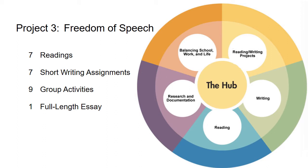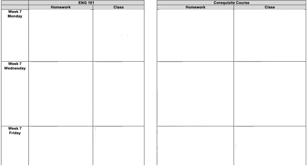But the question arises, how are we going to integrate all the material from the other parts of the Hub, the material on writing instruction or reading instruction or research or non-cognitive issues? How are we going to merge those materials from the book into this Project 3 on freedom of speech? To illustrate how we're going to do that, I want to show you a chart that I use to represent the schedule.